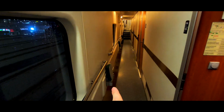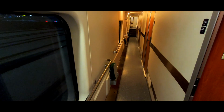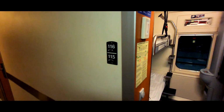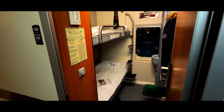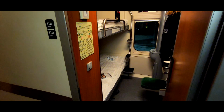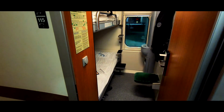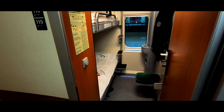Along the hallway, you have rails to hold on to. You have some seats in the hallway, so you can get out of the room if it's congested, noisy. You can't sleep while the other person's sleeping. I'm in 115, but I'm a solo traveler, so I have the entire berth room to myself. The doorway is very narrow. It's probably 26 inches wide, 28 inches wide.